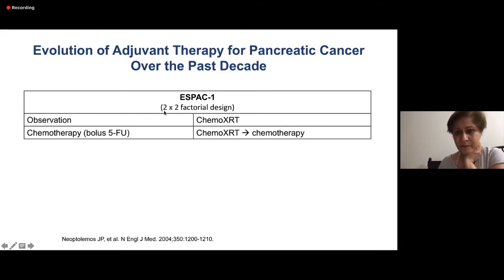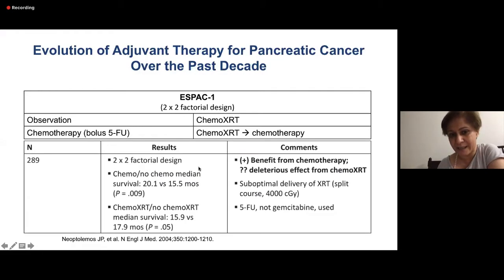So ESPAC-1 was the first study. I'll just go through the ESPAC story, which is very interesting, led by Professor John Neoptolemos in the UK. And I was part of recruiting into a few of the ESPAC studies as well at the Marsden with Professor Cunningham. So ESPAC-1 is a 2x2 factorial design, looked at observation versus chemoradiotherapy and bolus 5FU versus chemo-RT and chemotherapy. And basically, the results were that chemotherapy does add benefit in prolonging survival for patients with pancreatic cancer. The study included T1 patients as well.